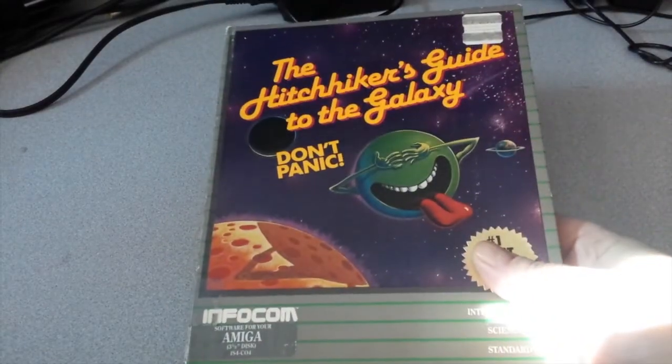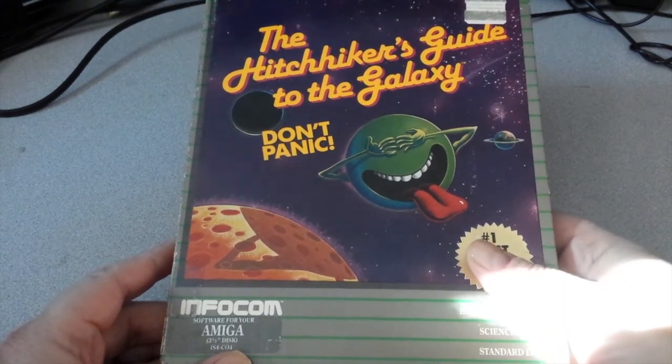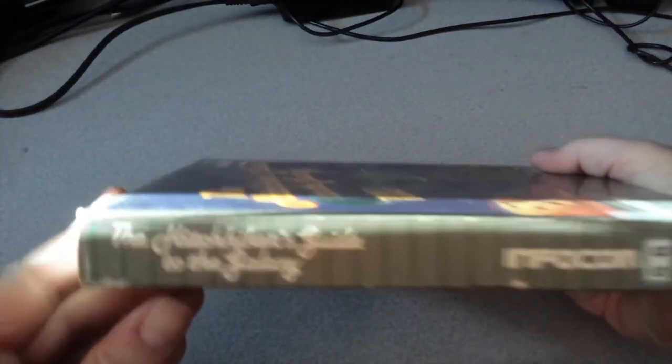So let's get started. First off, a classic of mine, as I was a big Douglas Adams fan. He collaborated with Infocom on a great game based on the book, The Hitchhiker's Guide to the Galaxy. And basically, here is the game by Infocom for the Amiga, like so. And great artwork on the front, Don't Panic, classic.